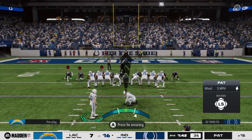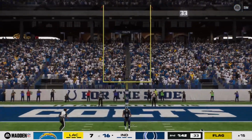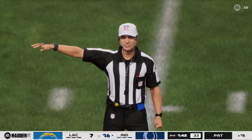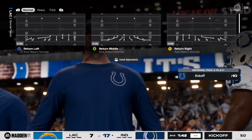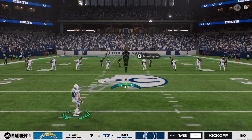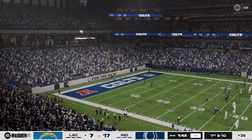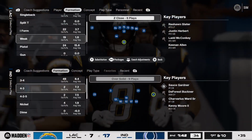Here's Groupie for the PAT. The PAT up and good, but hold on a second. There is a flag. Personal foul. Roughing the kicker. Defense. And that flag accepted. After the roughing penalty on the PAT, they'll kick off from 15 yards further upfield. And this one definitely not in the landing zone. In fact, it's over the back line. So this is going to come out to the 35.